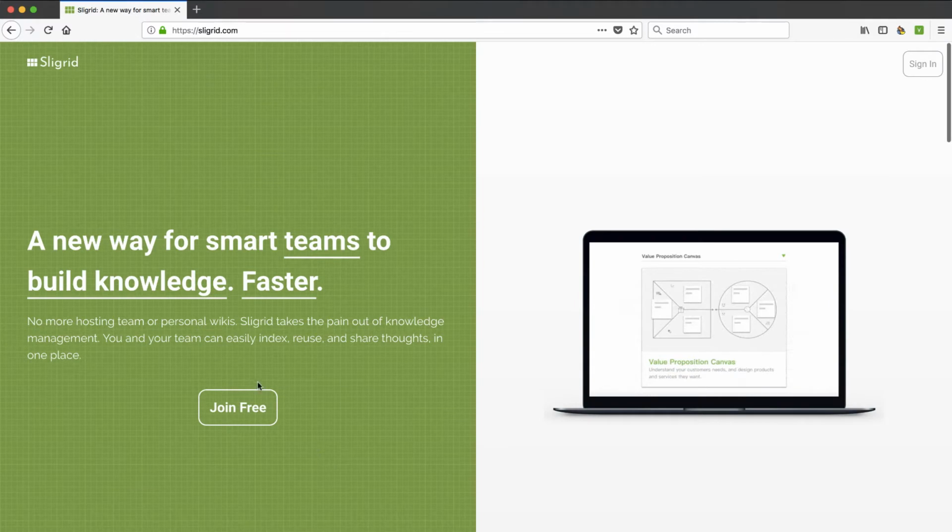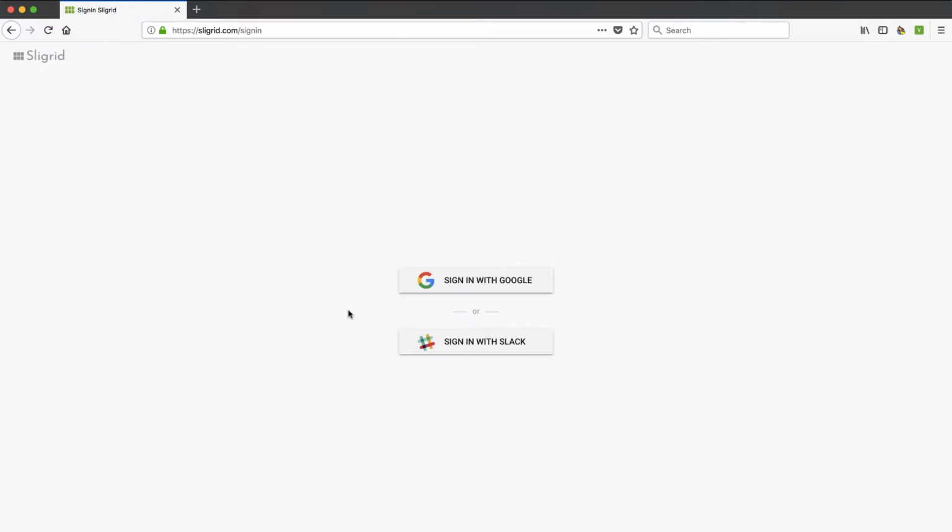So let's go ahead and join for free. See how this works. Notice that they're going to either have you sign in with Google or Slack. Now, you know I like doing email, because what happens if either of these services bans you or suspends your account, you're in trouble. But I like the Slack integration. That's a really nice piece. And if I'm looking at their screenshots, it looks like this product integrates really well with Slack.